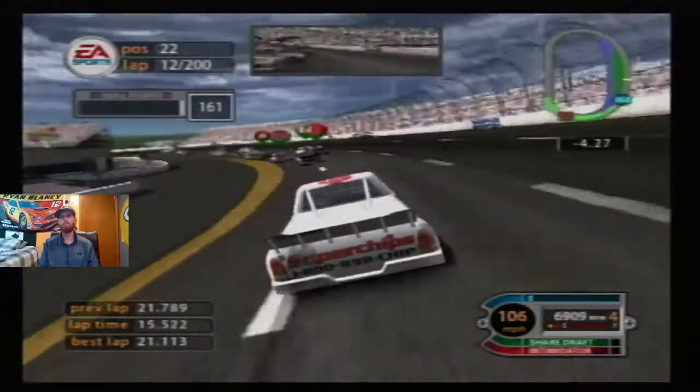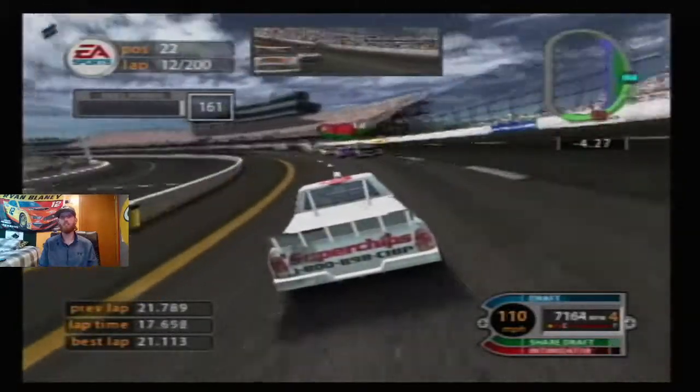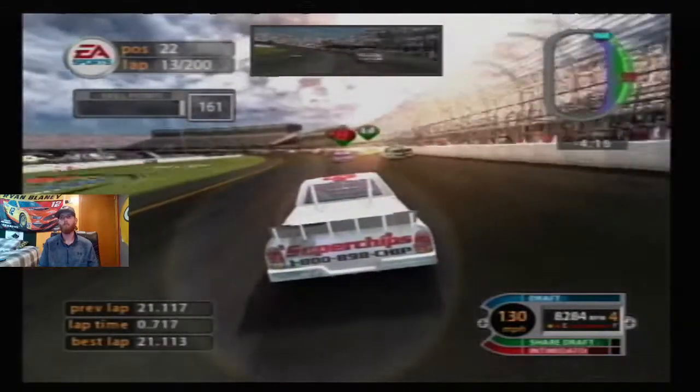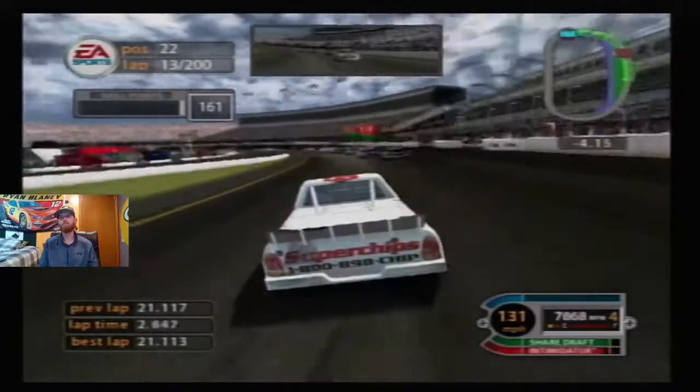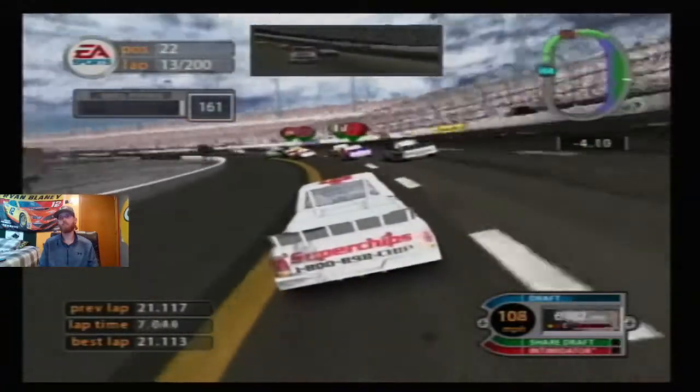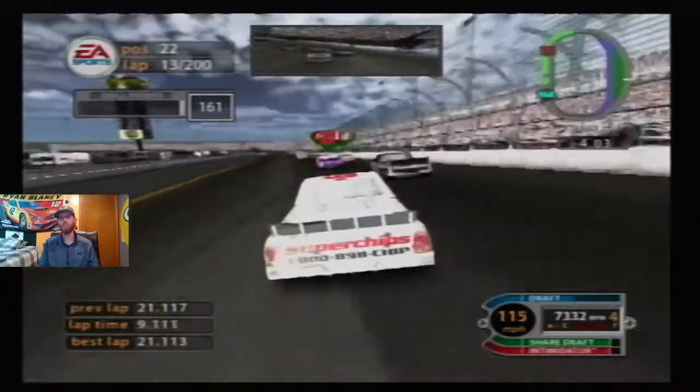Saw a lot of beating and banging at Bristol. We're seeing a lot of it in the early going here at Richmond as well. No way we're going to go caution-free through two short track races in a row.